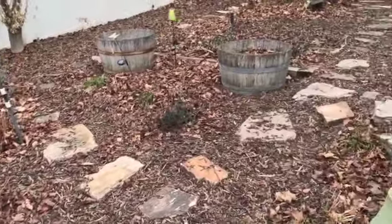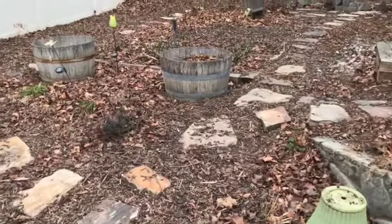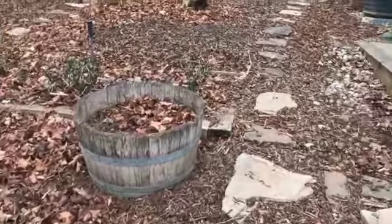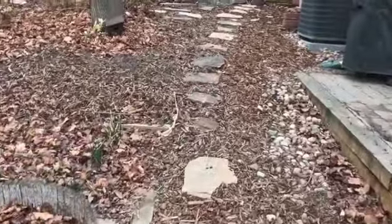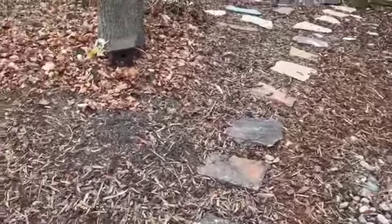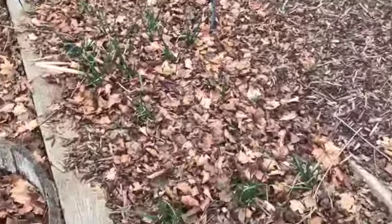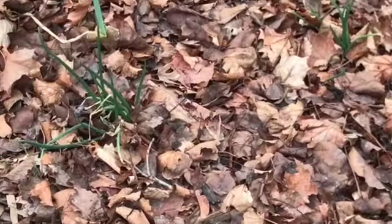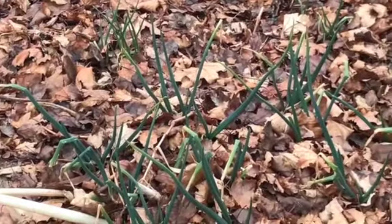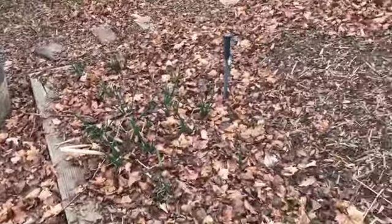There's rhubarb in the middle, and my herb garden is generally right here. You can see there's some thyme and a little bit of parsley there. And then you'll see right here on the left, as I'm going up the path, I think I'll zoom back over, you see those onion-looking deals. Well, those are Egyptian walking onions, and they're kind of a cool thing. They put the bulbs on the tips of the leaves, not in the bulb.